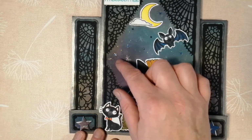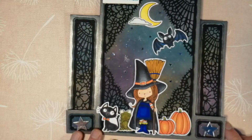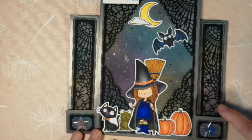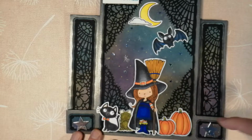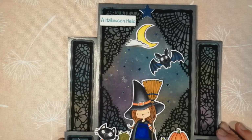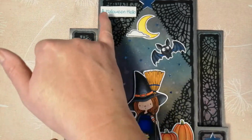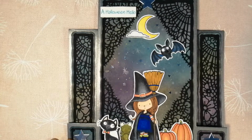I've then gone over with some sparkle pens, and I've put some of these tiny little silver sequins on as well. I've stamped and coloured in the images and then fussy cut them all out, and framed it all with these lovely lacy dies that came in the tattered lace set. Stamped the Halloween Hello from the stamp set, and that is heat embossed with a bit of holographic embossing powder, although it doesn't show up all that well, to be fair.